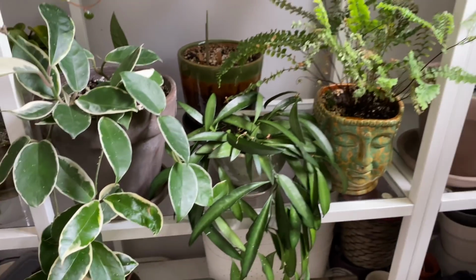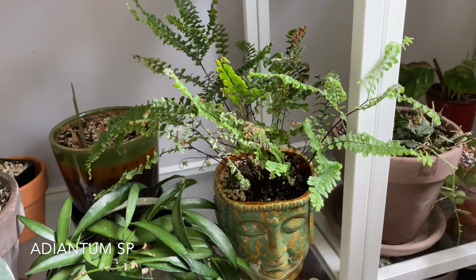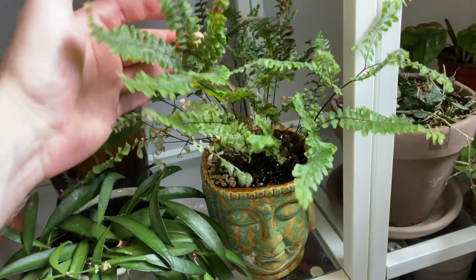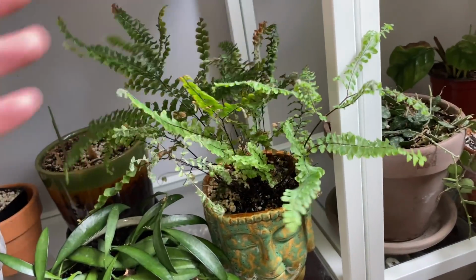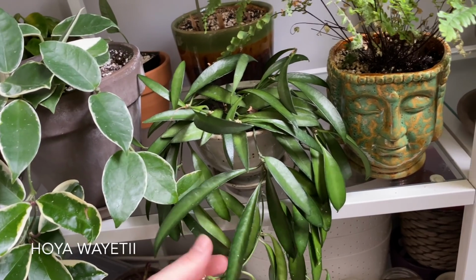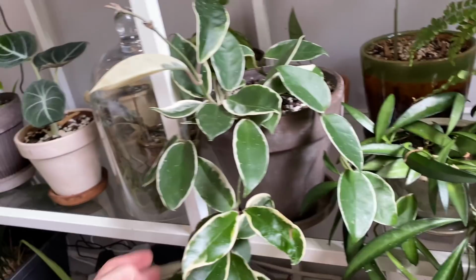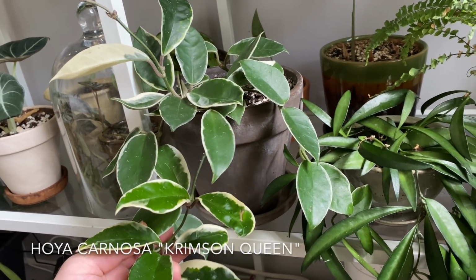Alrighty, so let's move over here. In the Buddha pot is a maidenhair fern, an adiantum. I forget the exact species on this one, but it's a little bit more of a wiry adiantum, a little bit more hardy than the standard adiantum fragrans, which you'll see in a couple minutes. But this is a Hoya Wietii, really lovely, almost fake-looking Hoya. It's really lovely. And another Hoya right here, Hoya carnosa crimson queen.